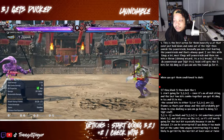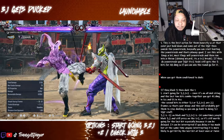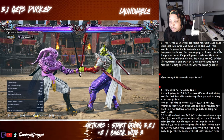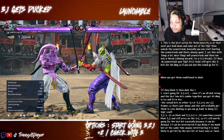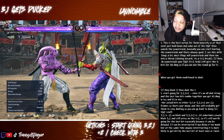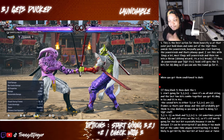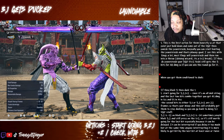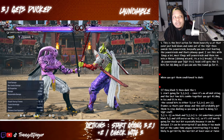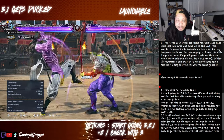I was thinking about the 4-1+2, but yeah, so they block three, duck the one, then in that case start going 3-2-1+2. Like I said before, the two, 22 frames. The one, also 22 frames, so that's your mix up. Now, 3-2 is negative 12 on block, and 3-2-1+2, negative 14. Sometimes people block 3-2, and they still press on the 1+2, so it's still worth going for the last hit, especially because it can be interrupted if you delay it too much. But at the same time, anybody that's interrupting that, they most likely get hit by a last hit at least once or twice. If they are ducking you on the one, you are most likely guaranteed to hit.